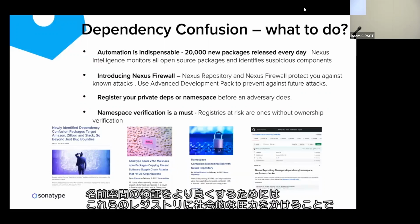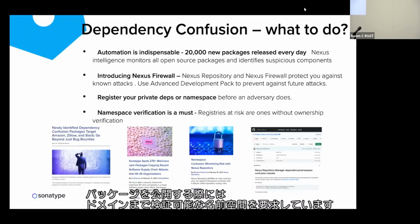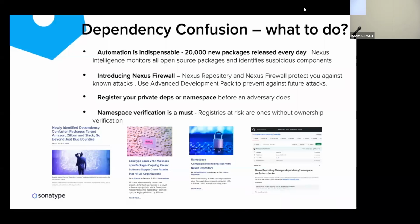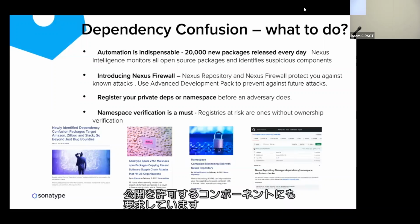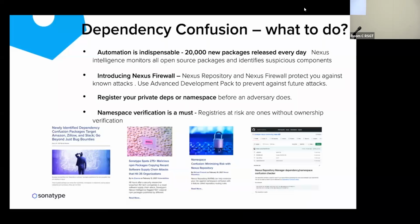And then, of course, societal pressure on these registries to try and get them to do a better job of verifying namespaces will certainly help make this harder for the bad guys. On Maven Central for nearly 20 years, we've always required that any package published do so in a namespace that is verifiable to a domain. Much like when you have to prove your ownership of a domain to get an SSL certificate, we do the same thing for components that we allow be published to Central. So you can't show up and pretend to be Amazon or Tesla and publish components there.